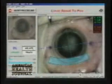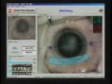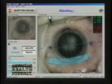A bioptic procedure is a surgical procedure to correct refractive error, and it's actually two procedures done in one. The bioptic procedure combines a lens exchange procedure, which entails removal of the natural cloudy or non-cloudy lens and replacement of that lens with an intraocular lens implant. The second portion is the refractive procedure to remove the astigmatism or any other refractive error. So LASIK combined with lens exchange is the definition of bioptic.